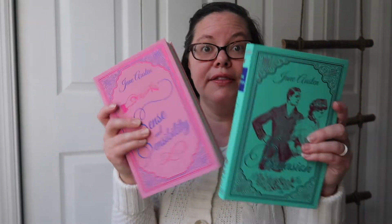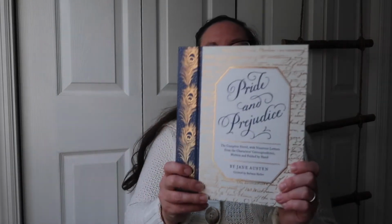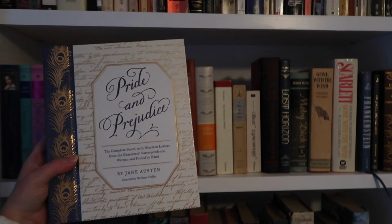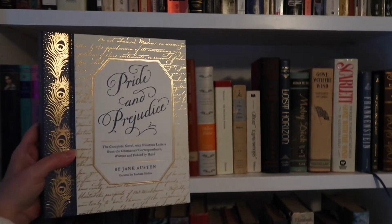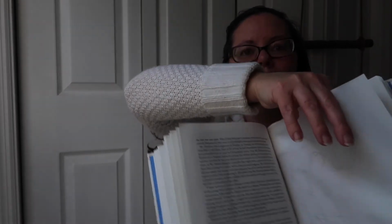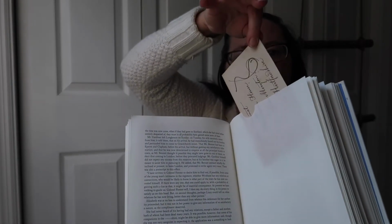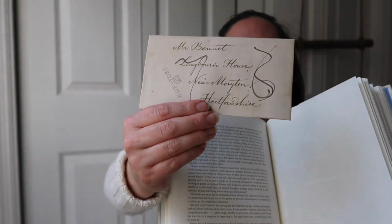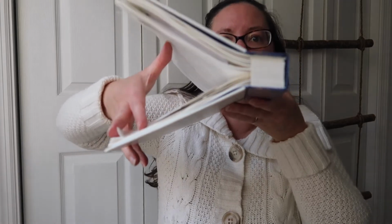It does have the ribbon in it. And I have read these two already, so I have not read these specific versions. This was my Christmas gift. It is Pride and Prejudice, which has the actual letters in it that you can pull out. So you can take the letter out and read the letters. Because of that, it is bound really uniquely.